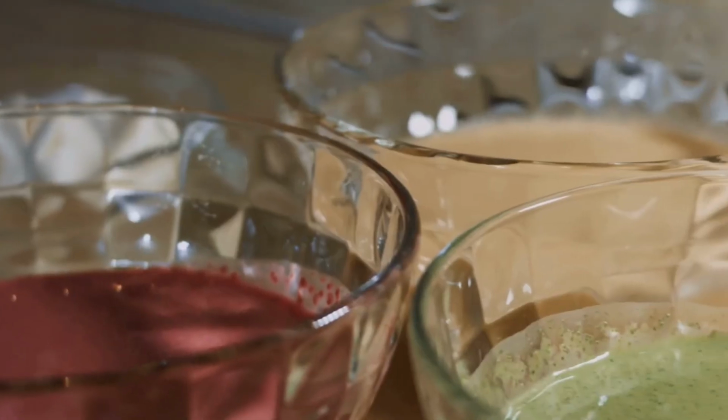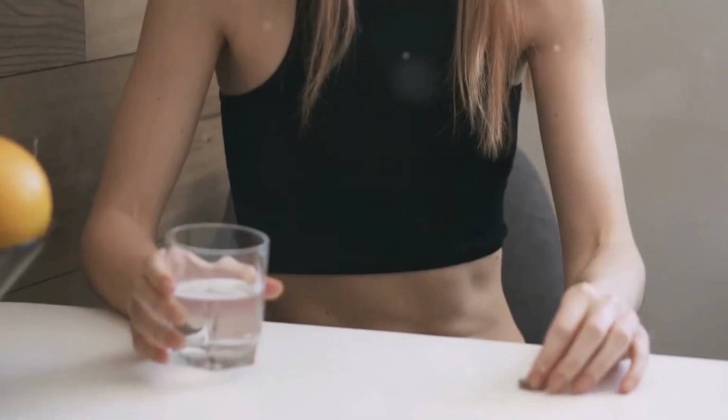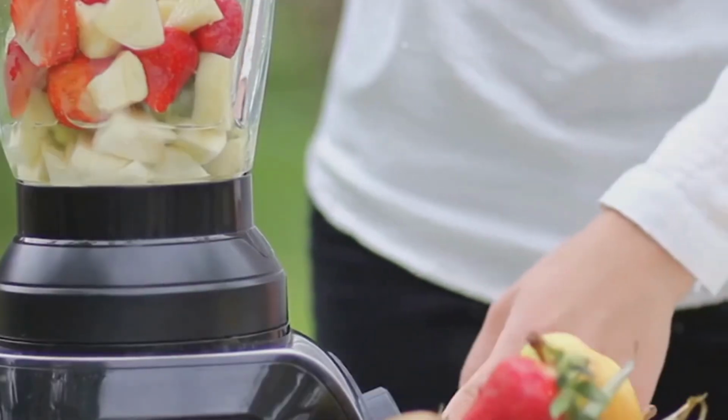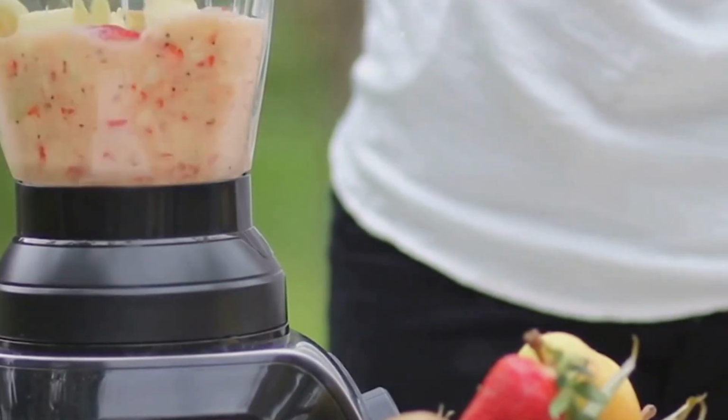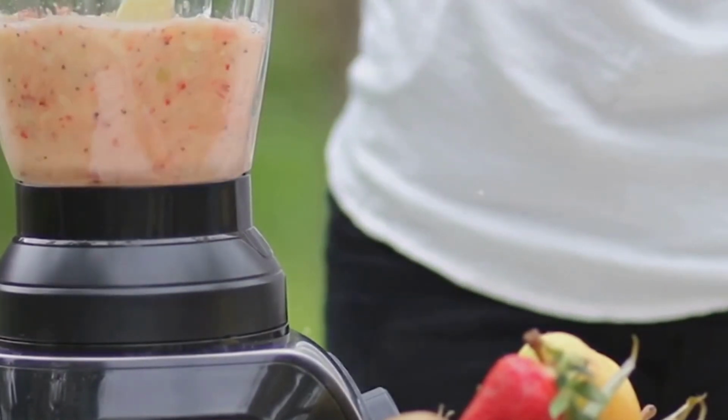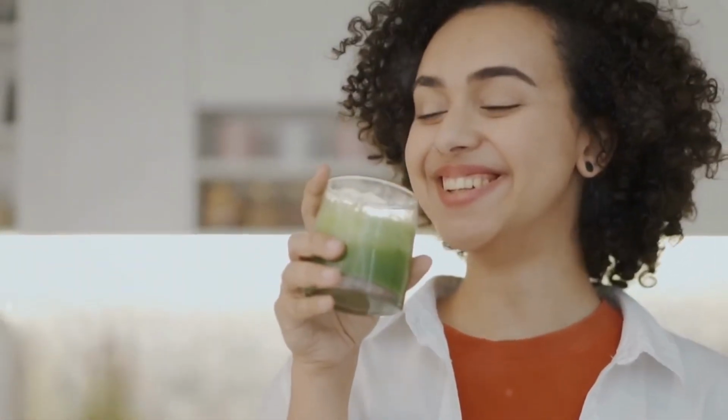So there you have it, 3 amazing health drinks that can actually replace your collagen supplements, protein powders, and multivitamins. Remember, these drinks are all about simplifying your routine, maximizing your nutrient intake, and feeling your absolute best.